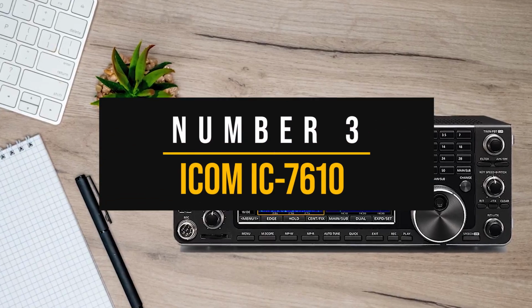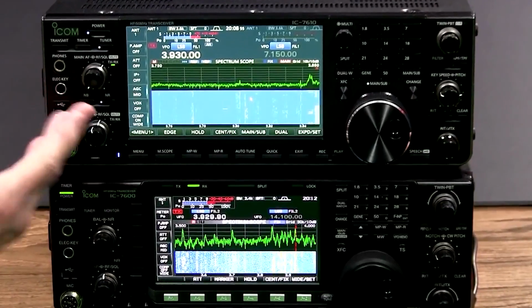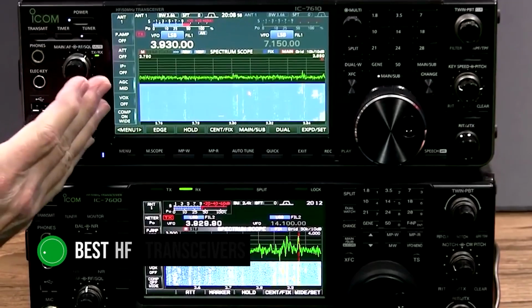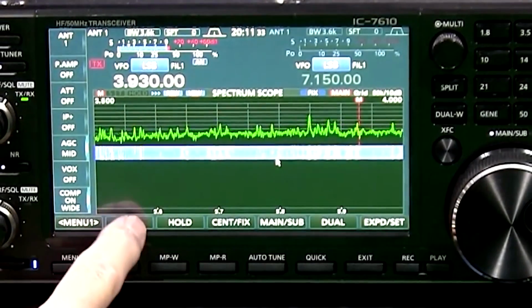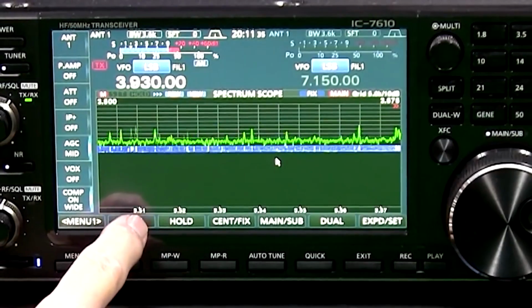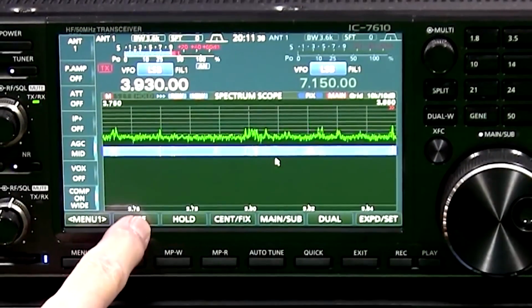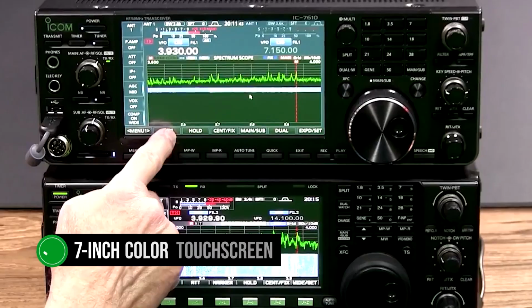So let's start with the 3rd most powerful ham radio. Icom IC7610 is amongst the best and most powerful high-frequency transceivers available on the market. It performs admirably in comparison with its peers and excels not just in technical aspects but also in its interface and experience. The most prominent visual aspect of this radio is the 7-inch color touchscreen that dominates its front.